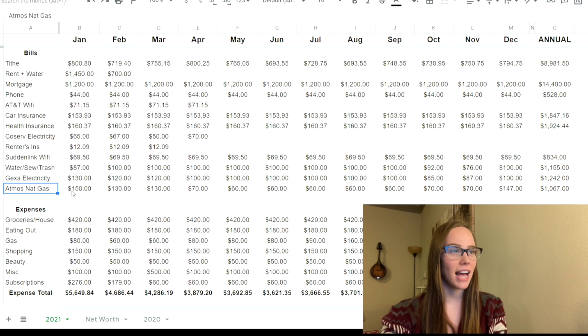and then natural gas, I do know that the house is heated by natural gas, so we will use more heat in the winter and less in the summer.